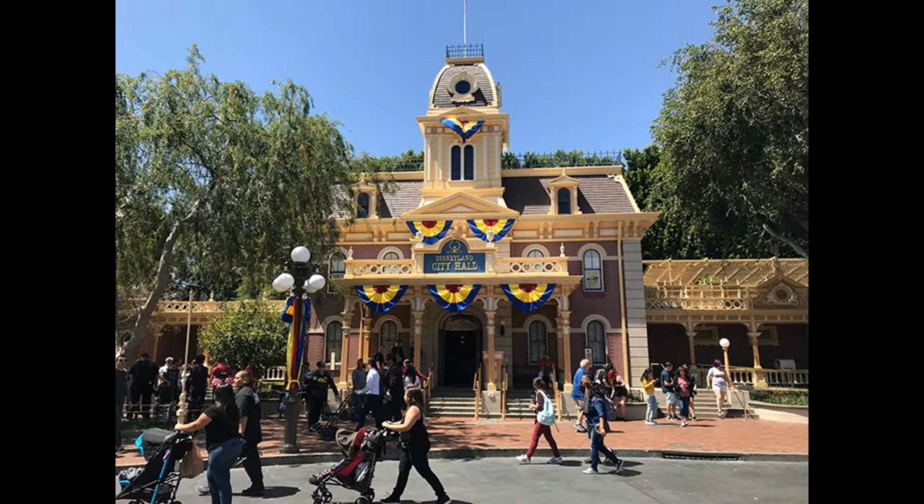Now, if everyone is ready, let us begin the tour in, where else? Main Street, USA.